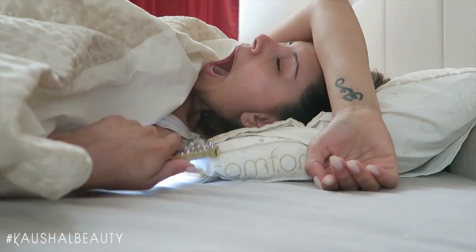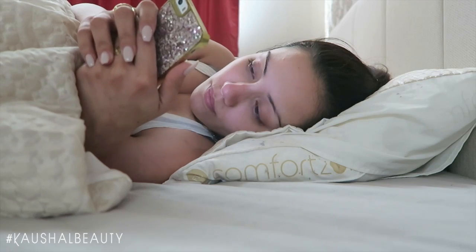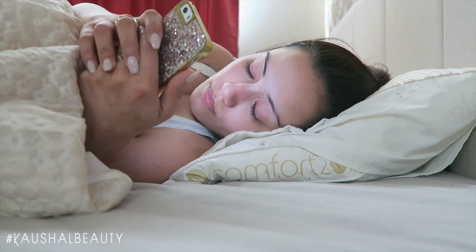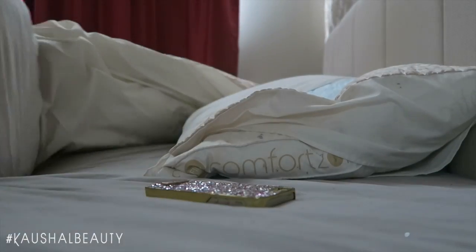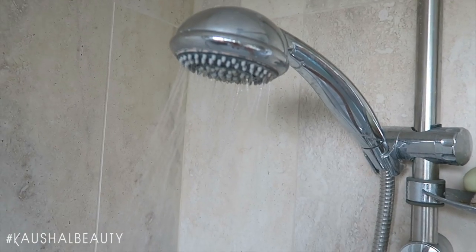So once my alarm has gone off in the morning, I like to wake myself up by looking at my phone and checking my social media and emails and things like that, just to make sure that I've got nothing urgent that I need to get back to. And then it's time to force myself off the bed, and it's time to go into the bathroom to get ready. So I like to take a shower every single morning.